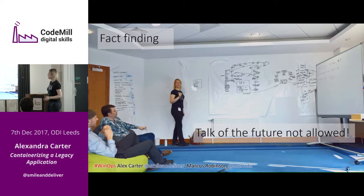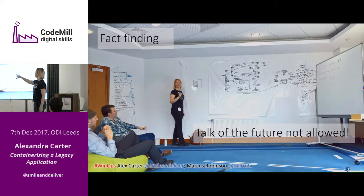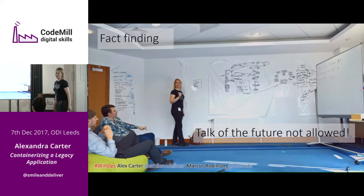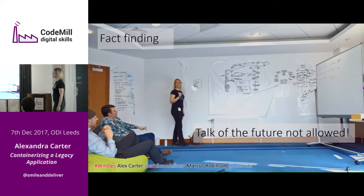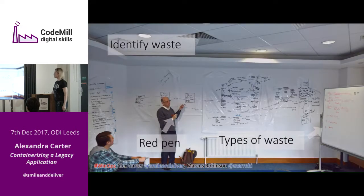So yeah, as you can see, we had a lot of devs in the room, so we ended up with a lot of detail in the development section of our value stream mapping. But we managed to get it all out. I'll show you it in a little bit more detail in a minute.